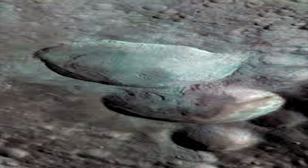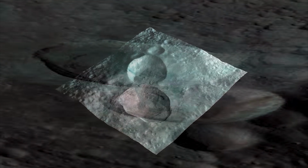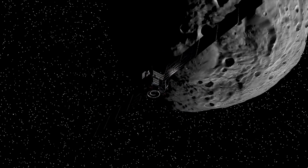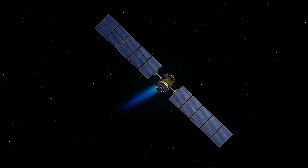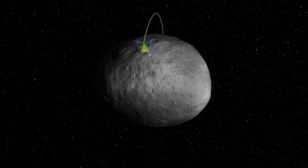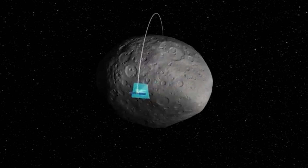Dawn was only around Vesta for a year before it left Vesta's orbit and moved on to the second leg of its journey towards the actual dwarf planet, Ceres. Using its ion engine, it was able to build up speed until it was finally fast enough to escape Vesta's gravity altogether, and then begin its journey towards Ceres.